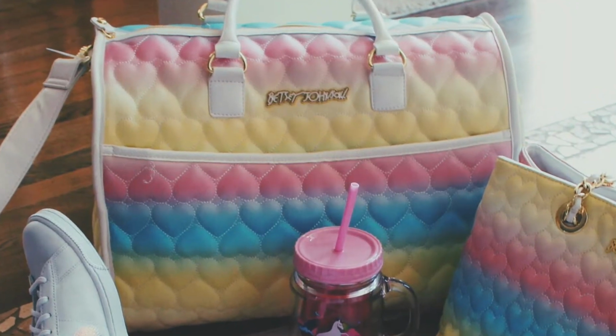So my story begins by walking into Winners one day and seeing this travel bag. Insert travel bag here.